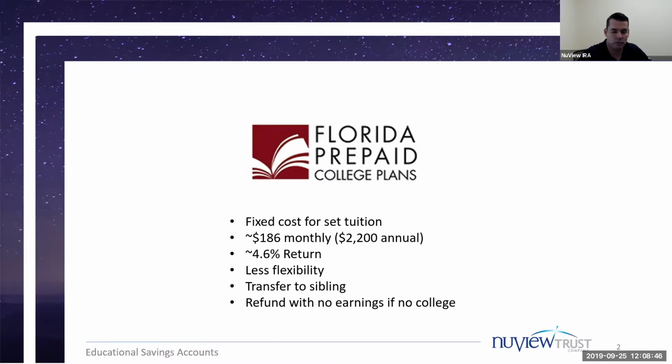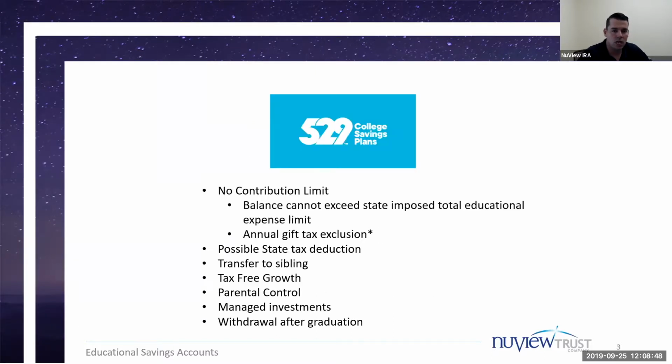Almost every state has a prepaid college program. The plan that comes up quite frequently, and that really is the most comparable in my opinion to the Coverdell Education Account that we're going to talk about in just a minute, is the 529 College Savings Plan. The thing that is probably the most attractive about this, especially when compared to a Coverdell, is that there are no contribution limits to the plan.